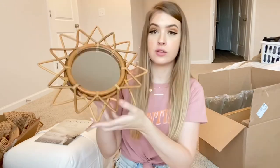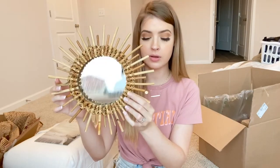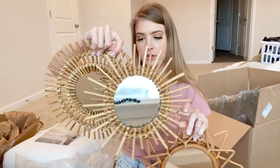And they're little rattan mirrors. So this is what the first one looks like. This is the second one. And then this is what the last one looks like. This is what all three of them look like together. They're so cute. All right, so that is everything I got for this video.